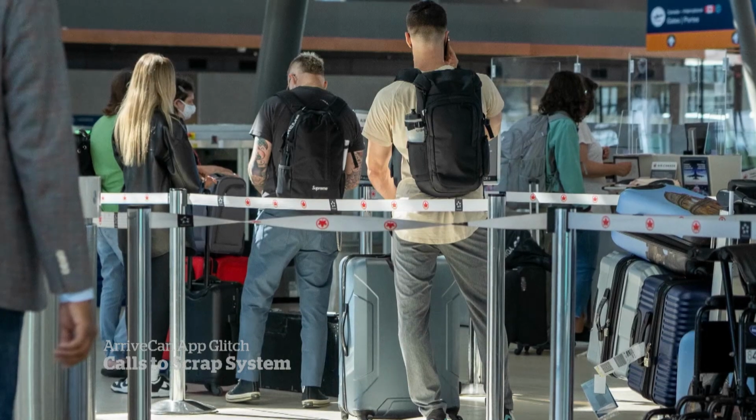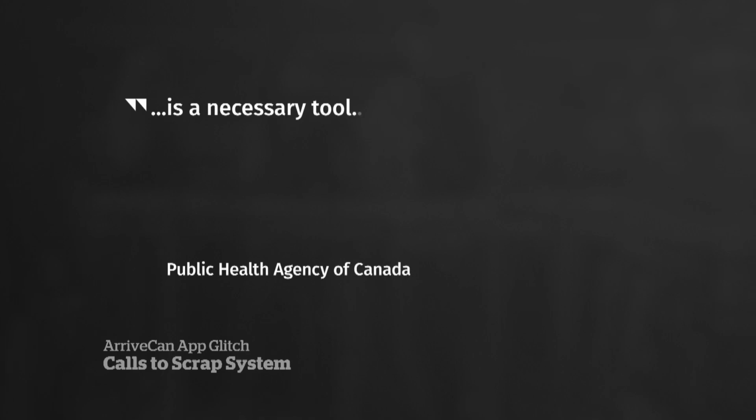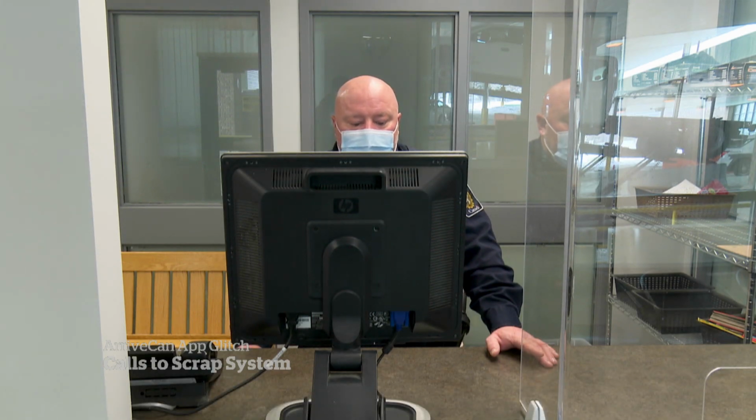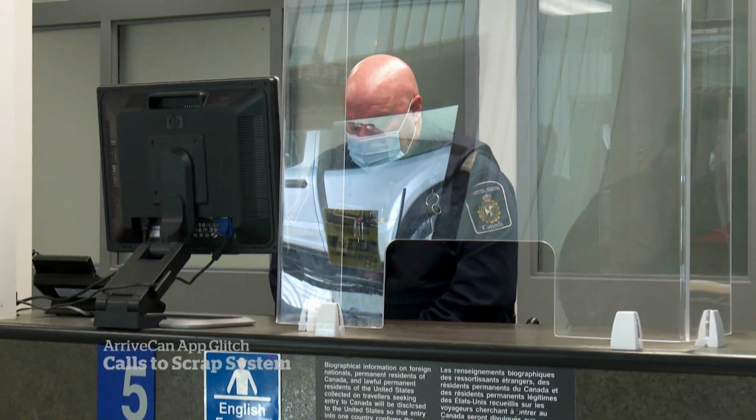of people traveling again. The Public Health Agency of Canada says ArriveCAN is a necessary tool that helps keep Canadians safe and improves processing times at the border. But the union representing customs officers says the app can actually create congestion. What we're experiencing is about 35% approximately of travelers are arriving without having completed the app. We end up having to help them do it.